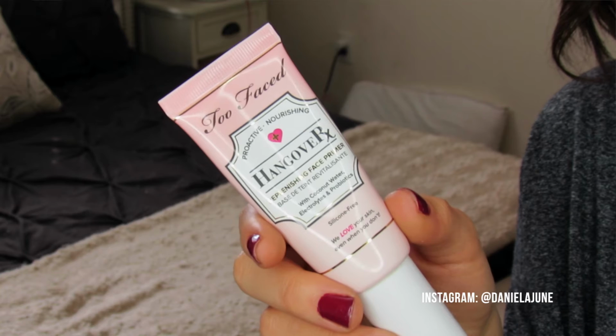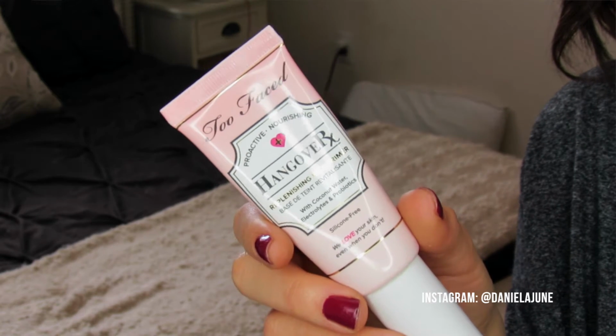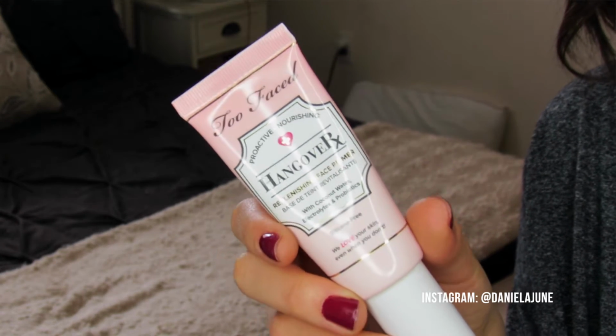I feel like a lot of people have been talking about this lately, and I actually heard about it on Nicole Guerrero's Best of Beauty 2014 video that she posted earlier this month. She said that this was her favorite primer. It's a replenishing face primer with coconut water, electrolytes, and probiotics. It's silicone free, so it doesn't have that slippery feeling on your face. It feels very hydrating, very balancing, smoothing. I like it a lot. So this is the primer that I've been using pretty much every day so far this year.